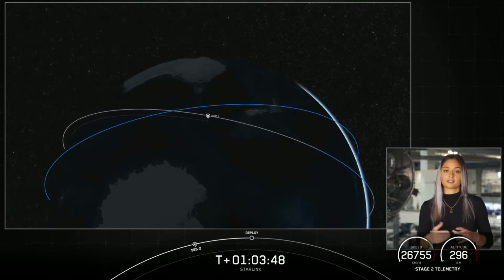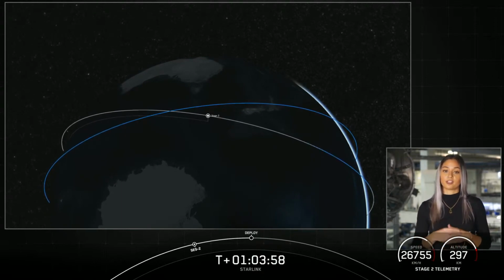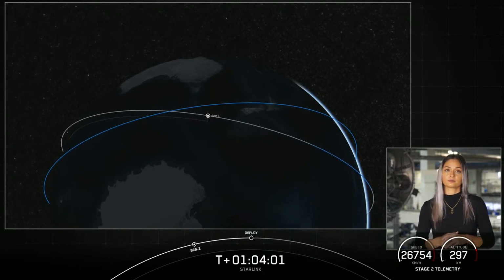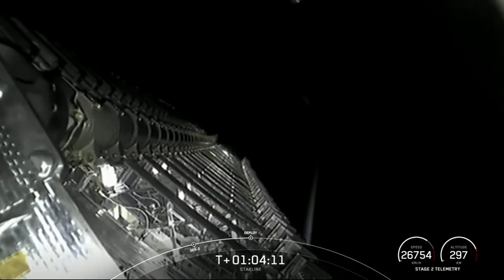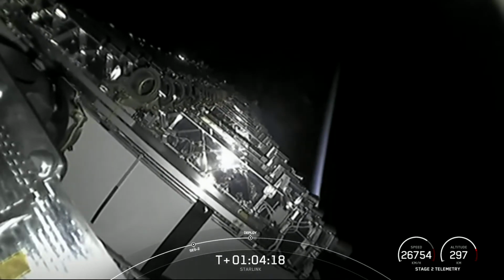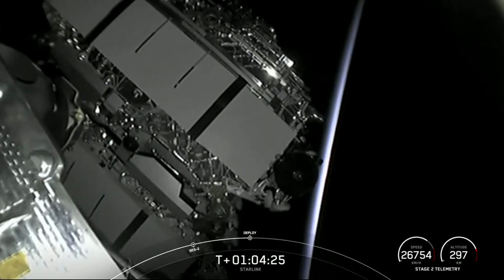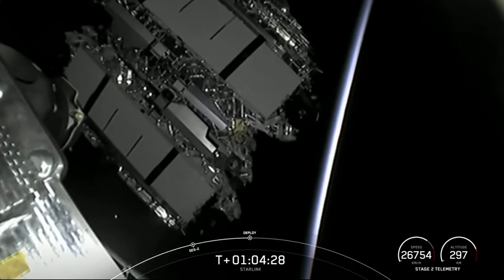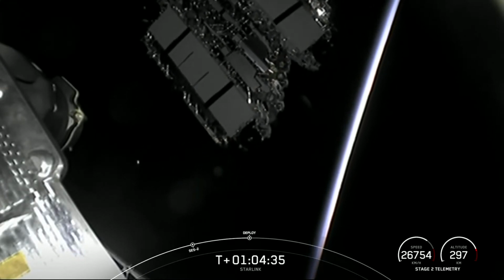And again, our second stage was spinning in preparation for the deployment of these Starlink satellites, and that gives them some momentum to spread themselves out over time after they deploy. Payload deployment confirmed. There we go. There's that callout, and we do have a visual of those Starlink satellites drifting away from second stage out in space. Now again, this is their drop-off orbit. Shortly, they will deploy their solar arrays, and over the next few days and weeks, they will distance themselves from each other and use their onboard ion thrusters to make their way to their operational orbit.